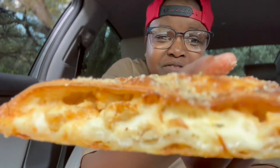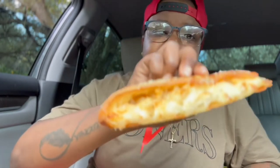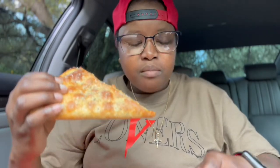This is the buffalo chicken one, by the way. Some people, you know, it's a buffalo chicken medium, even though it got white sauce and stuff like that. It ain't really red. But we gonna try without the sauce. Bow your heads before you put anything in your mouth, player.